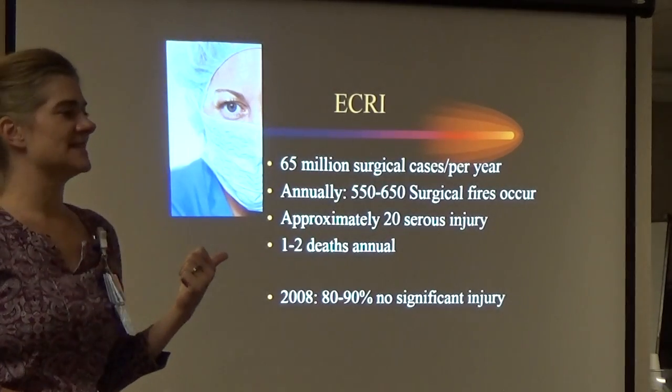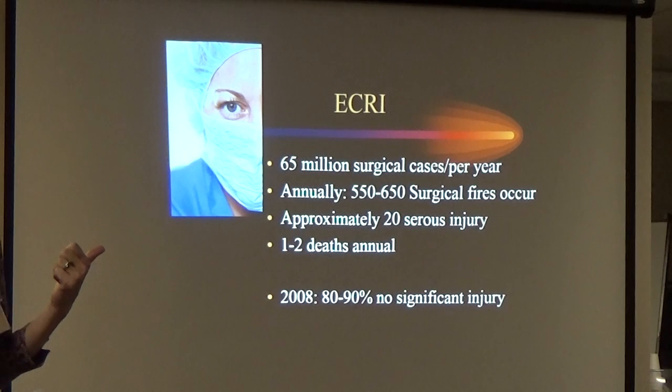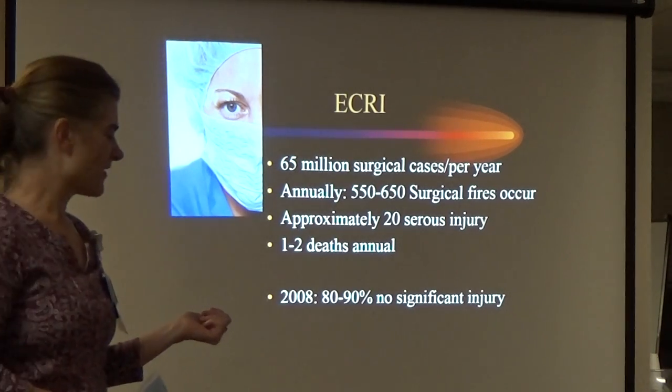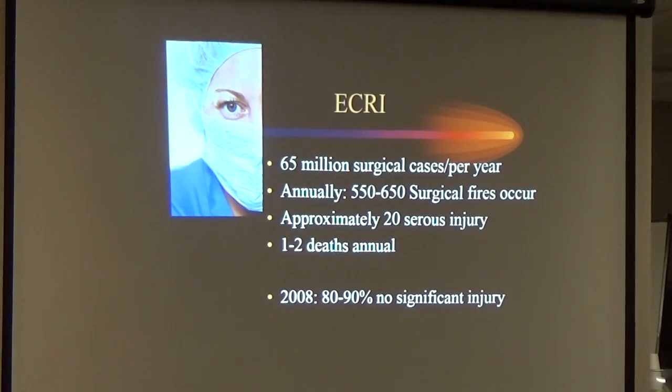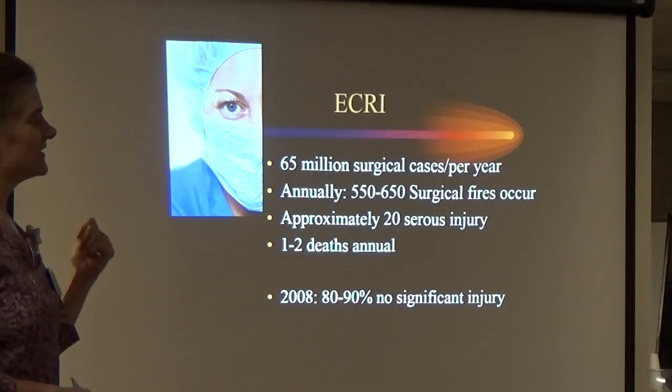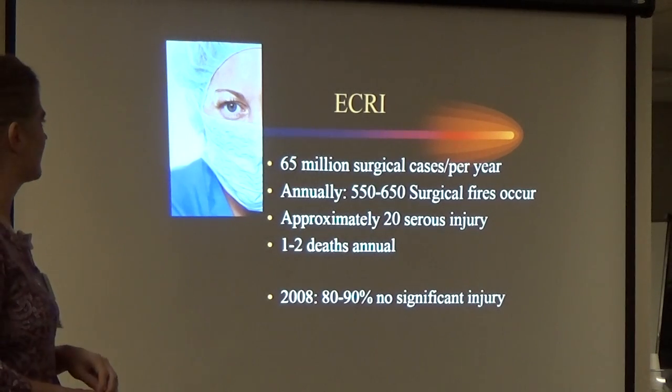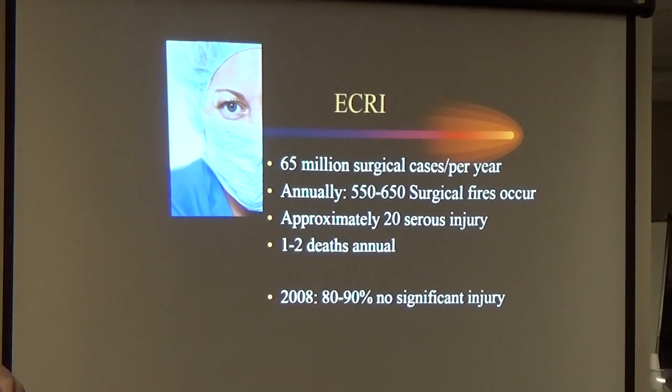When we look at the statistics from ECRI, what they estimate is that across our nation, we do approximately 65 million surgical procedures a year. From those, we can anticipate anywhere between 550 and 650 surgical fires to occur. Of those surgical fires, 20 to 30 will have serious injuries, with 1 to 2 deaths per year. So when you look at these statistics, what comes to mind when you have 65 million procedures a year and 1 to 2 deaths?